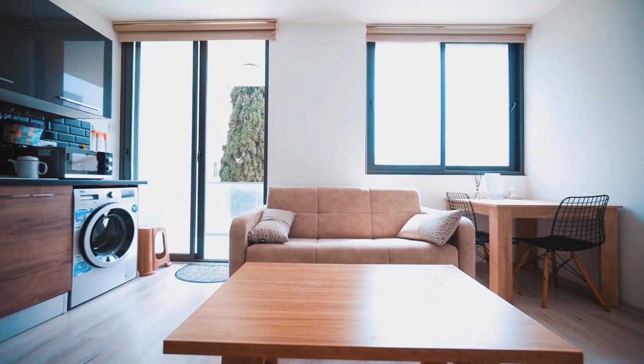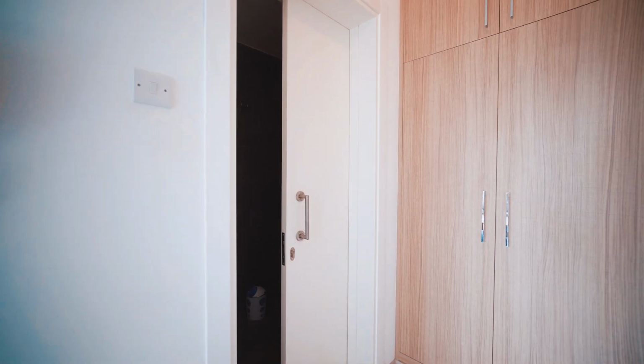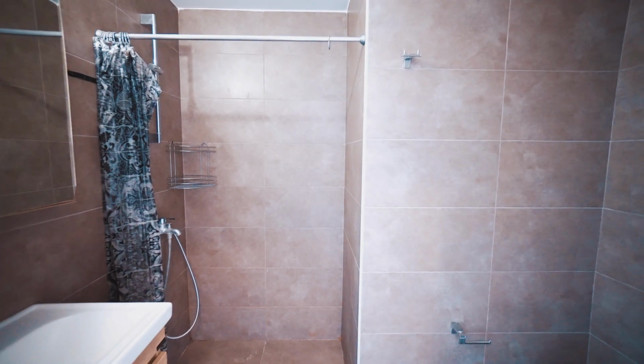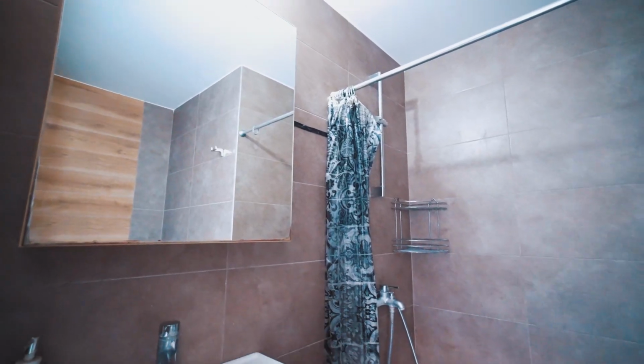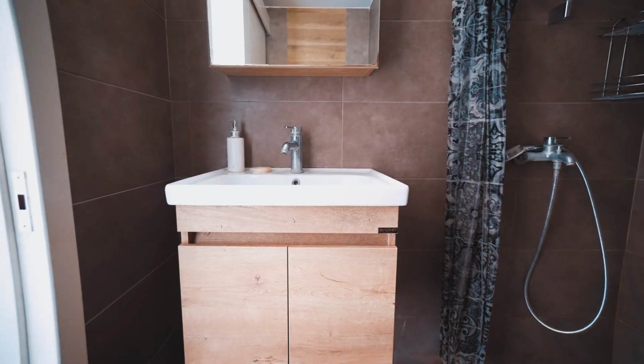And I want to tell you about the bathroom. The bathroom is really good because there is a special door which opens in an unusual way, and there is also a big shower because in most apartments of Northern Cyprus the shower is really small. Here it is practically the whole bathroom, really big.